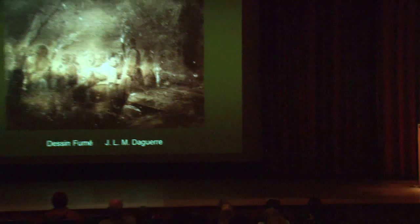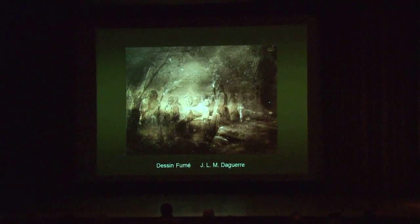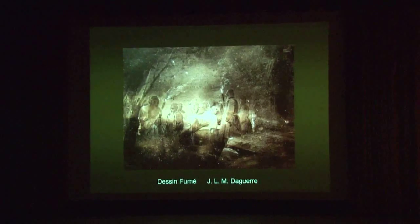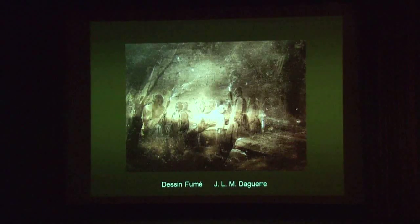And I guess what I have to do is start you out by starting to think about where you would be if you'd never seen a photograph before. This is an example of a dessin fumé. It's a dessin fumé by Daguerre, considered one of the inventors of photography. This is what Daguerre sent to Niepce, Nicéphore Niepce, when he wanted to do a collaboration.